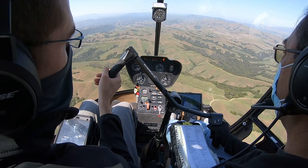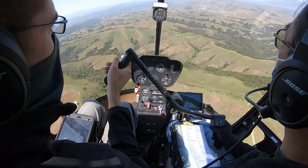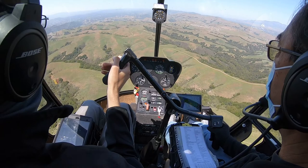Roger, contact NorCal approach, frequency 125.35. There you go. So let it make a smooth adjustment. Nice. I'm going for this right ahead of me. Okay. Go ahead and continue. Livermore Tower, Skyline 9. Are we going to make it? Right, we'd like a right downwind. Go faster.